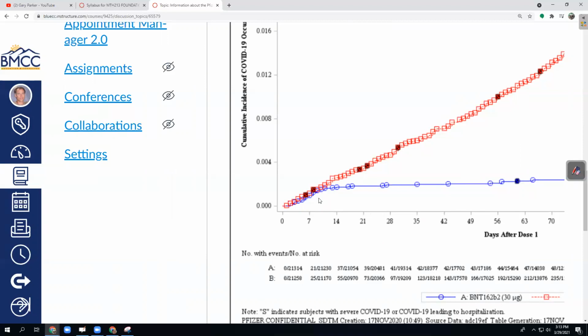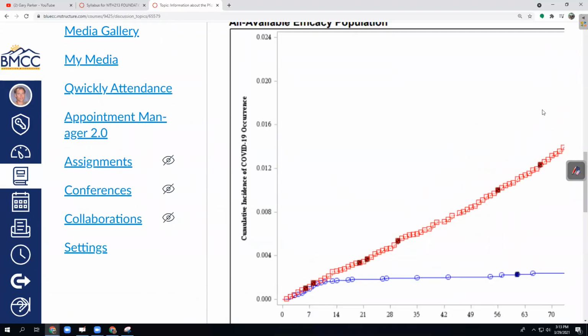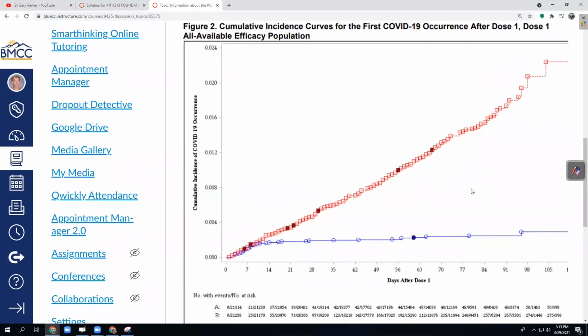This kind of graph here is called a time series graph or a line graph, and we're going to play with these more as the course goes on. And then the other details about this are a little beyond the scope of this class, but I thought that would be an interesting graph to take a look at there. And I hope you will think about getting vaccinated once you have the opportunity.